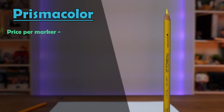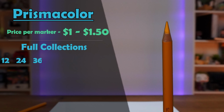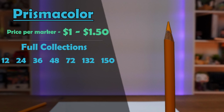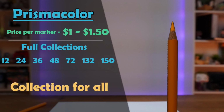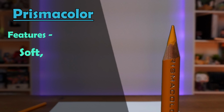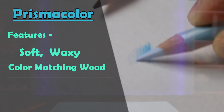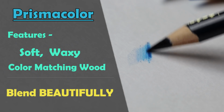The average price of an individual pencil varies greatly where you shop and can be anywhere from $1 to $1.50. Now, I don't buy individual pencils as my pencils tend to last, so I cannot tell you if that's a reasonable price. With the many ranges of collections from 12, 24, 36, 48, 72, 132, and finally 150, they really have a price range for everyone and anyone looking to try them out or commit to a collection. The lead core of these pencils is a soft, waxy material with a wood cover that tends to match the colors perfectly. A really nice addition, and yes, they do blend very, very well.